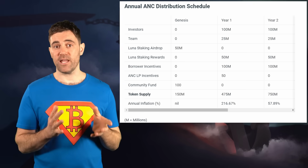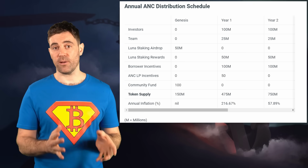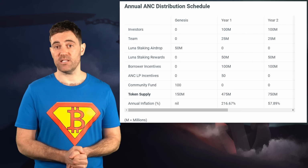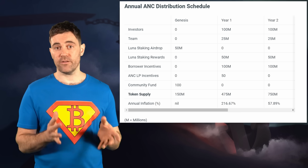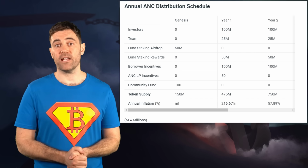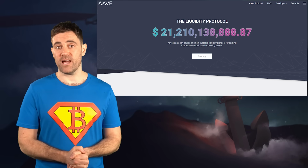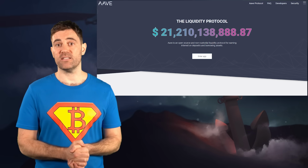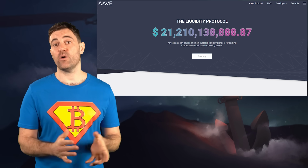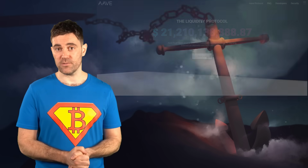Not only that, but ANC token issuance is limited. ANC has a maximum supply of 1 billion, and it could reach this maximum supply as soon as 2024. This means that there's only a few years of incentives left for the borrowers which the Anchor Protocol depends on for income. Once those ANC rewards run out, it's crucial that Anchor Protocol is sustainable while offering an attractive interest rate on UST deposits. Otherwise, it could succumb to competition from other borrowing and lending protocols.